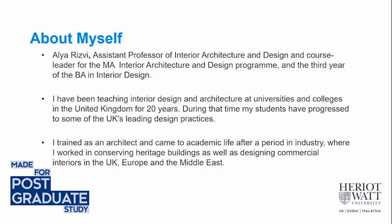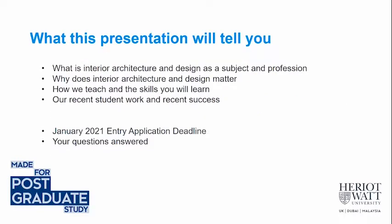I'm the course leader for the MA programme and I'm also the course lead for the BA in Interior Design third year. I've been teaching in interior design and architecture for many years now, and it's been my real privilege to see so many of my students progress to some of the UK's leading design practices. I trained as an architect and worked in industry before coming back to university as an assistant professor.